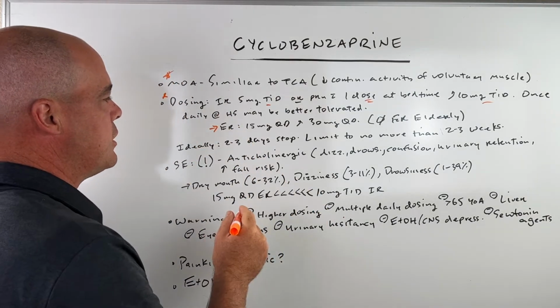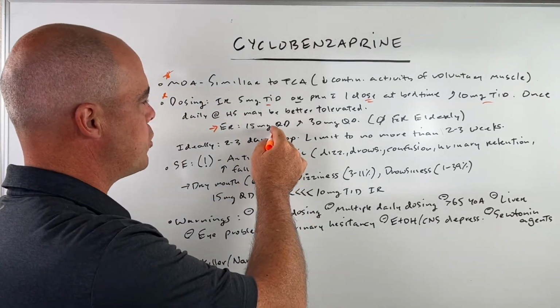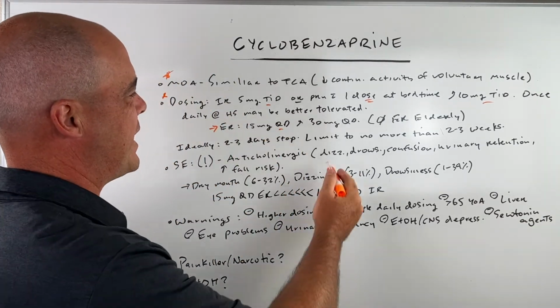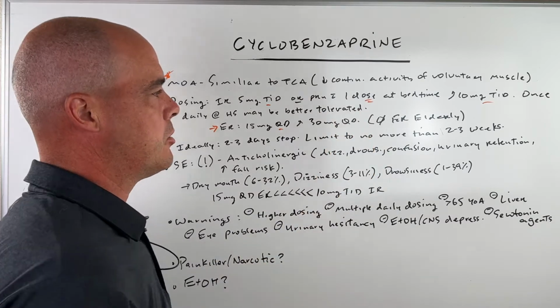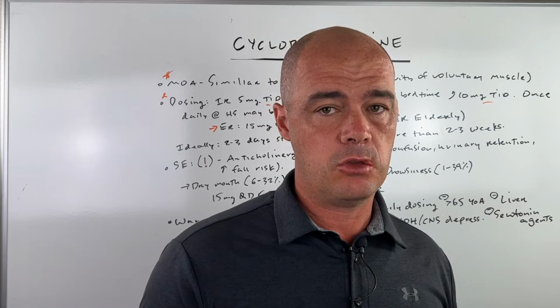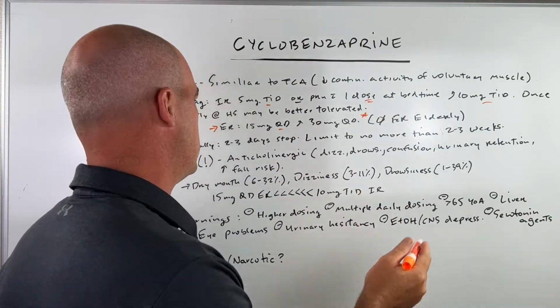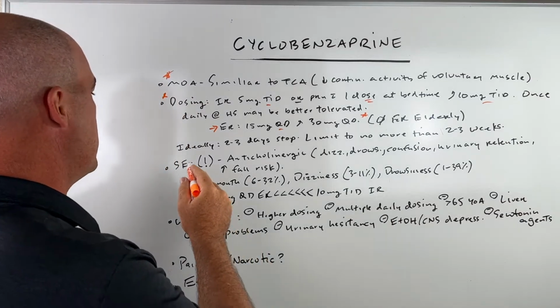The extended release is different. It comes in a 15 or 30 milligram strength. It's just once a day, so 15 milligrams once a day, and it can go all the way up to 30 milligrams once a day. Now the downside of the ER, you can't use it in the elderly. That's one we want to avoid in the elderly, and I'll talk about why in a second.